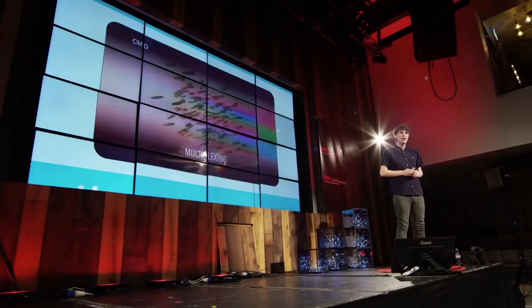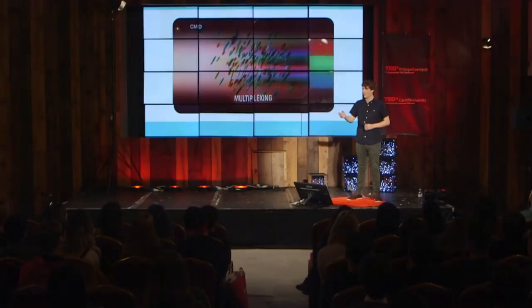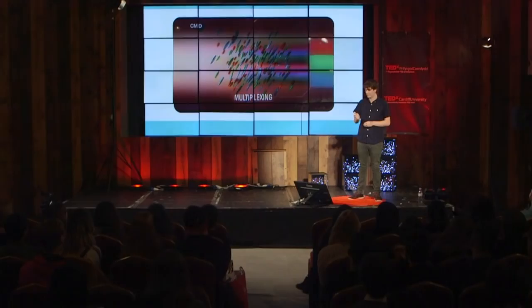But also, some diseases are a lot more complicated. They have more than one marker, more than one thing that can point it out to you. So what we can do is we can put multiple metals on, and we can look for all of those signals and diagnose complicated diseases.